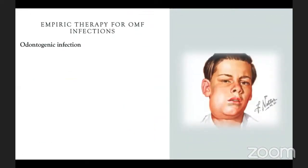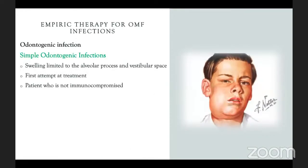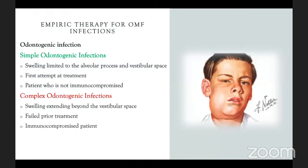We will focus a little bit on odontogenic infection. It is the most common thing that we prescribe antibiotic for. Odontogenic infection could be simple if you are the first one seeing the patient, the first attempt, and the patient is healthy and has no medical issue. And we will consider it complex if the swelling extends beyond the vestibular abscess and there was a failed prior treatment or the patient was immunocompromised.